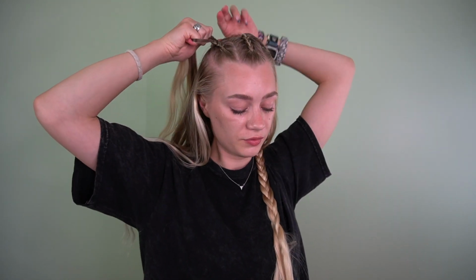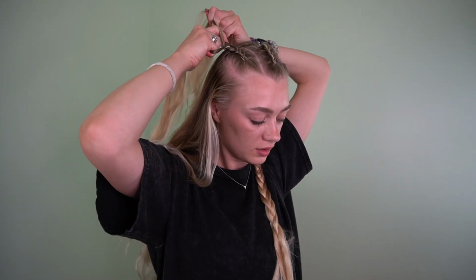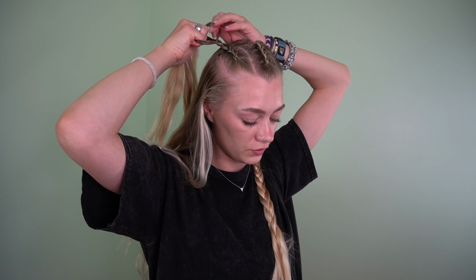Okay, and somewhere about there, we're gonna stop. I'm gonna braid this one a little bit further past so that it stays a little bit tighter in the hair elastic, because this one has a few less stitches than the first one on the top.